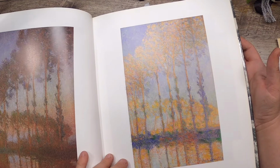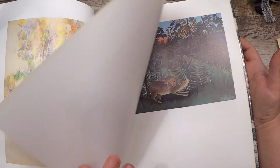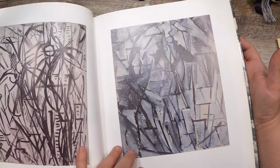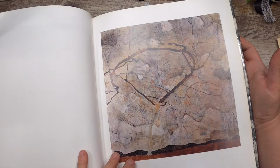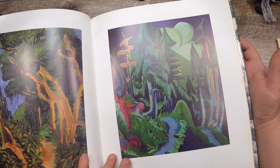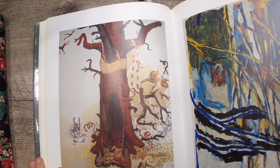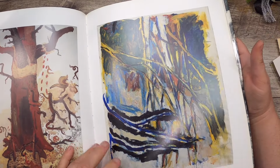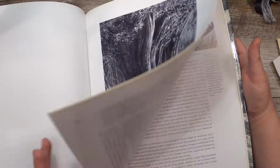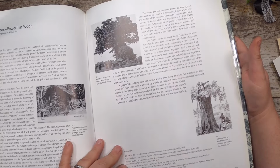So this is all beautiful tree art, paintings, all different artists. You know, backgrounds. Amazing backgrounds, right? You can put all sorts of things on these backgrounds. I also just think it's interesting and cool to see how many different depictions of trees there are. I love this one. Georges Baselitz. Just so many ways that trees can come into our lives through art. And then some sculptures.